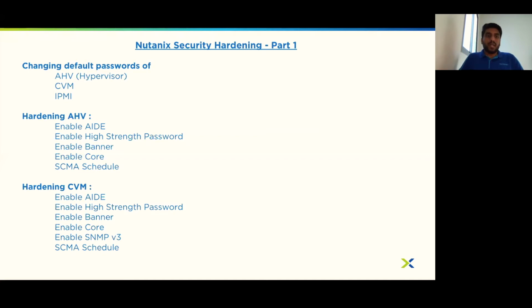And then coming to hardening of AHV, we will enable AIDE, Advanced Intrusion Detection Environment. Just to give a brief about AIDE, how it works is it takes a snapshot of the system settings, the registry hashes, the modification timestamps, the file ownerships, modifications, and all these details, and builds a database. Whenever integrity tests are run, it compares the current status of the system with this captured snapshot. If any variances are detected, it will automatically report and remediate. So we are going to enable this AIDE on both AHV and CVM.